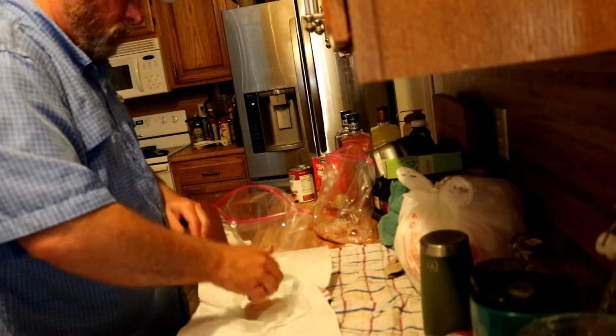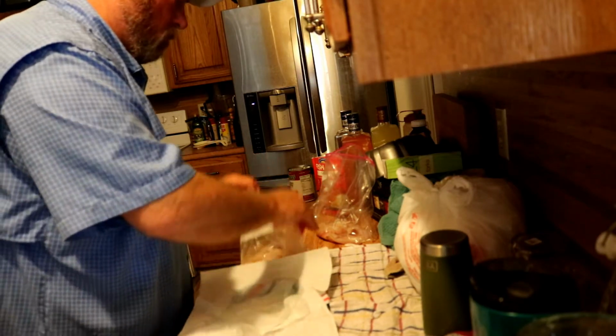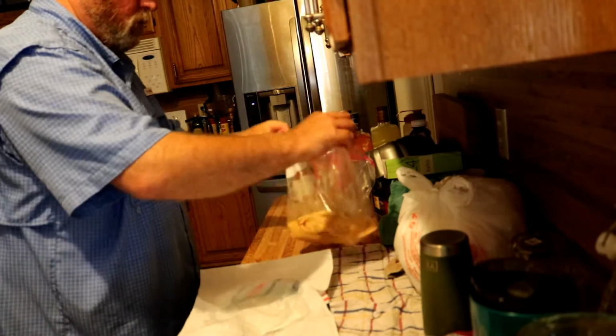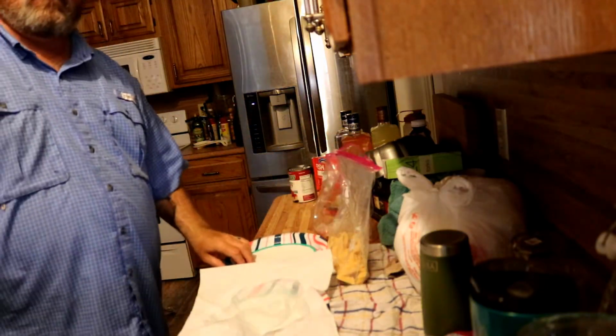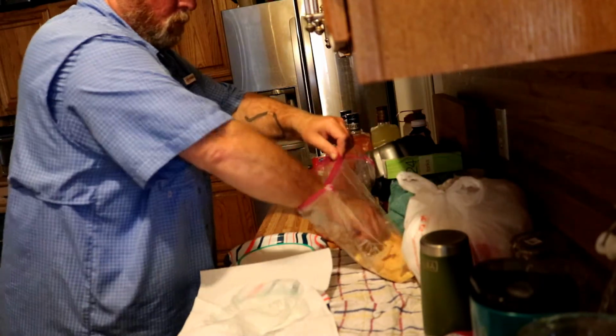But we're going to put the fish in the bag. We're going to get some of the air out of the bag, seal it up, and then we're just going to shake it around, move it around, and get the fish well coated. Once you're happy with that, you've got to put it somewhere. So I grabbed a paper plate. We're going to take it out of that, and put it on this paper plate.